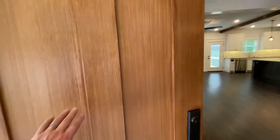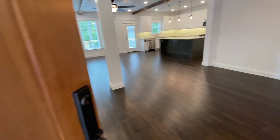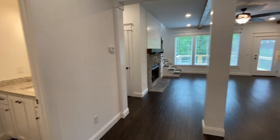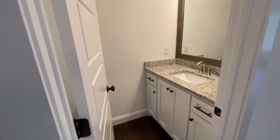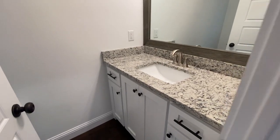This door here is a fiberglass door painted to look like a Craftsman hardwood door, so it'll hold up to the elements a lot better. And as you come in, you can see this is a dining area, and then we have a foyer area here. And then there is a little powder room as we come in the front door with a full length mirror, 42-inch mirror, and then counter and the sink here, and then a toilet behind.